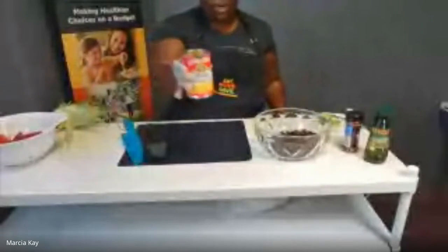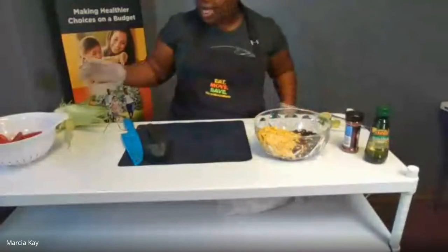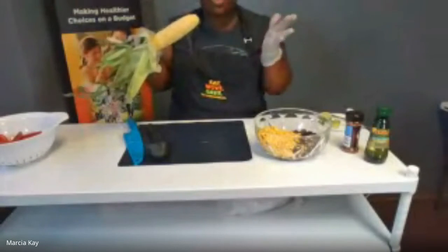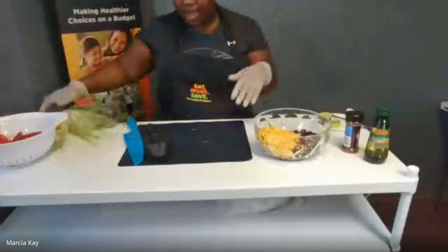We're going to use a can of corn. That goes right in there. Now, if you have fresh corn, because fresh corn is really on sale right now, I think it's like 10 dollars somewhere I went, you can use that. We use a can, and it's okay.